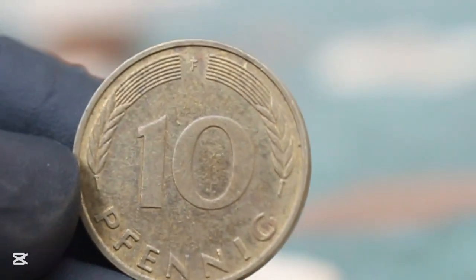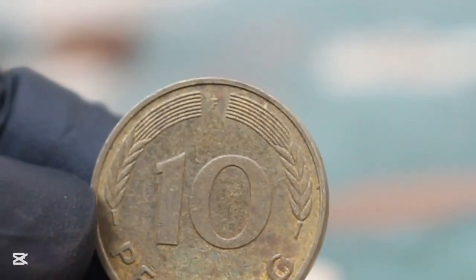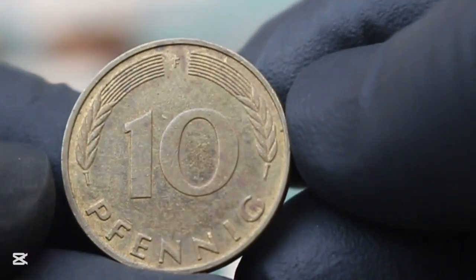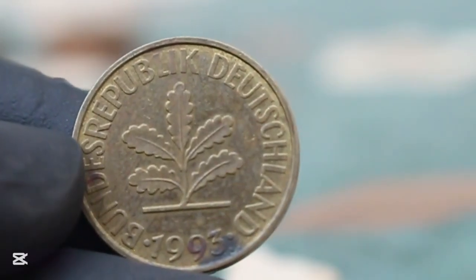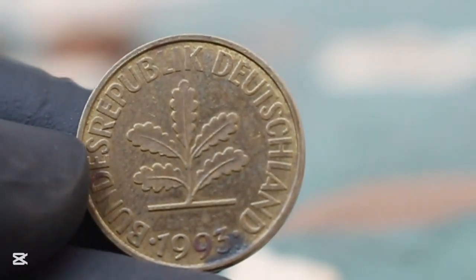The F mint mark indicates that the coin was struck at the Karlsruhe Mint, one of Germany's most well-known mints. While most German 10 Pfennig coins from this era were relatively abundant, this particular variant has become rare, especially in fine condition. The large date on the coin's obverse is another key feature that has sparked interest among collectors.